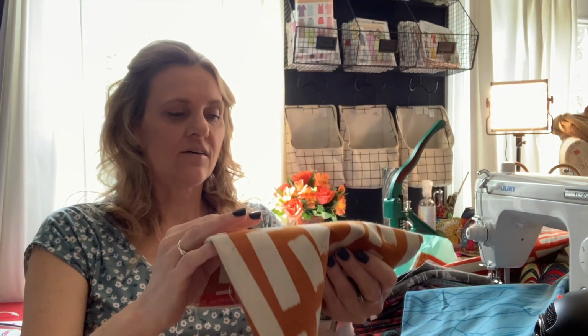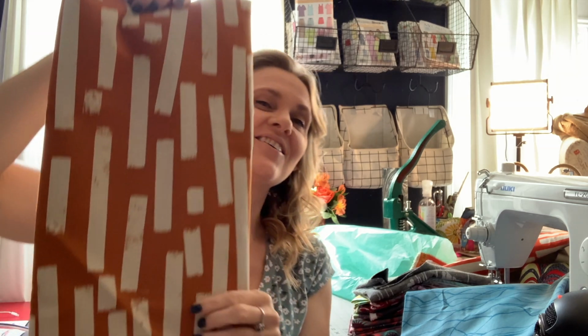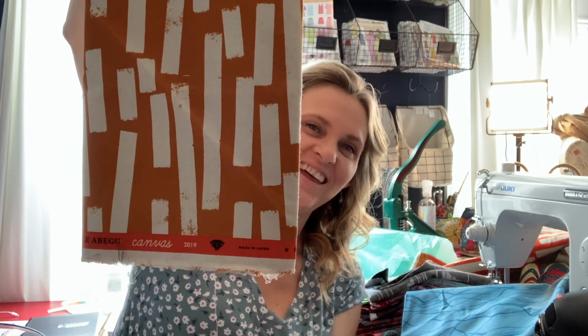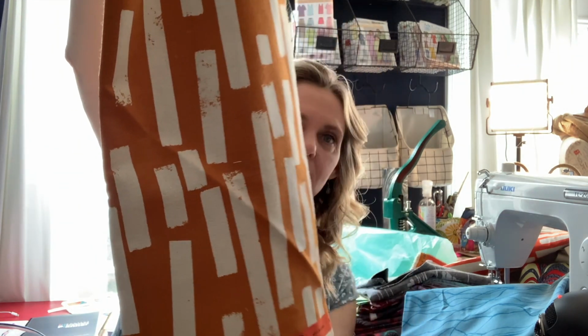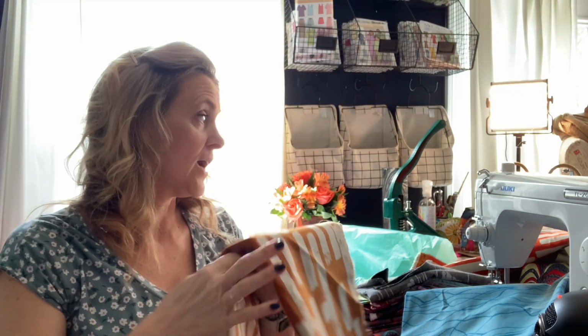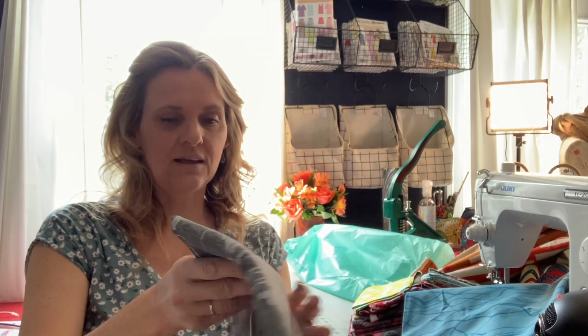We had to sit in traffic on the way home from this fabric shop, and so I told Isabel to hold up the fabric so I could look at it while I was stopped in traffic. And this is also by Alexa Marcel. Beautiful. And this was printed in Japan. I find the Japanese linens are so lovely.